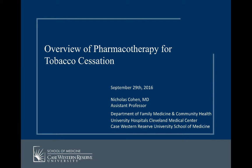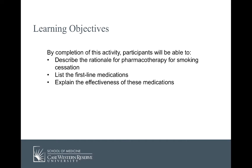Overview of pharmacotherapy for tobacco cessation. Our learning objectives are that you'll be able to describe the rationale of pharmacotherapy for smoking cessation, list the first-line medications for tobacco cessation treatment, and explain the effectiveness of each medication.